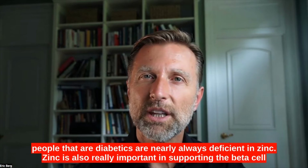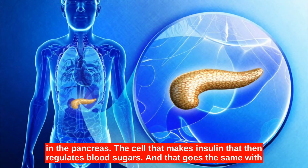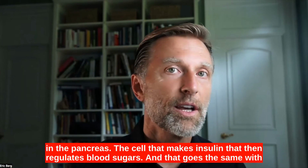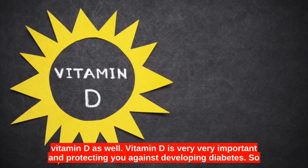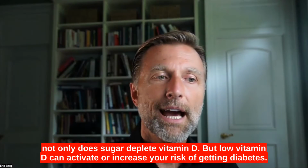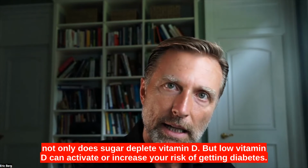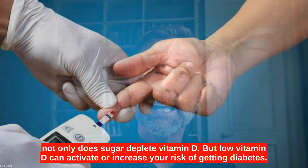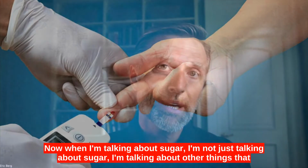Zinc is also really important in supporting the beta cell in the pancreas, the cell that makes insulin that then regulates blood sugars. And that goes the same with vitamin D as well. Vitamin D is very, very important in protecting you against developing diabetes. So not only does sugar deplete vitamin D, but low vitamin D can increase your risk of getting diabetes.